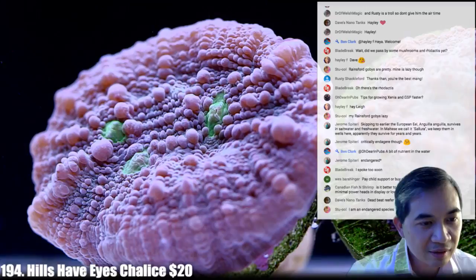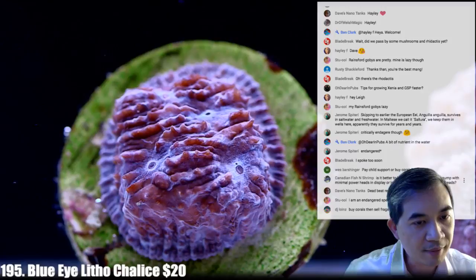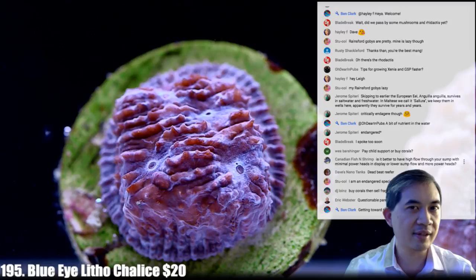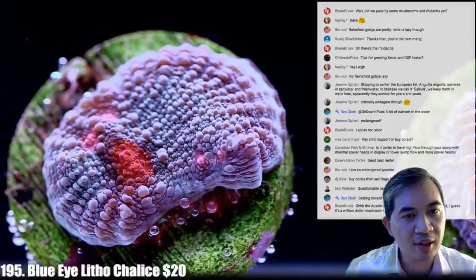Canadian fish and shrimp asks: is it better to have high flow through your sump with minimal powerheads in the display, or lower sump flow and more powerheads? I actually like a lot of turbulence in my sump, but that's to get it agitated to try to get it more into the skimmer and things like that. But you might run into getting detritus and stuff like that shot back into your tank if you do that. So there is some downside to it, but personally, I like to keep everything in suspension.